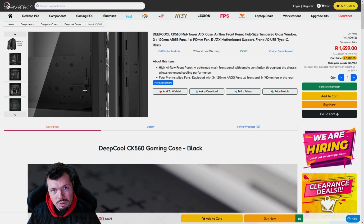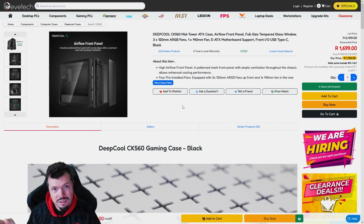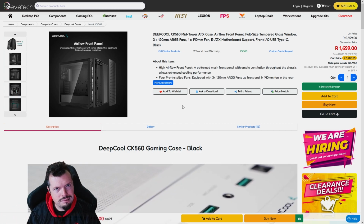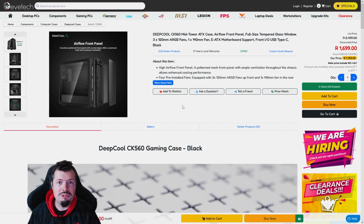Then, because it's a Deepcool ecosystem, all of the fans from our LS520 are going to be able to daisy chain into each other and go into one header on the motherboard. So the back panel might look a little bit untidy, but the front is going to be clean and neat and very easy to troubleshoot.